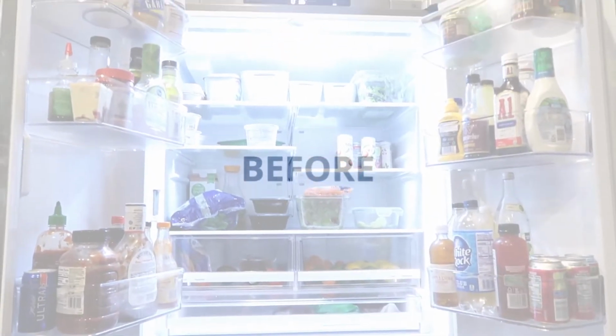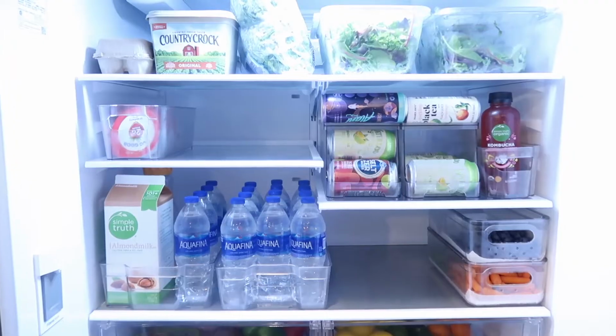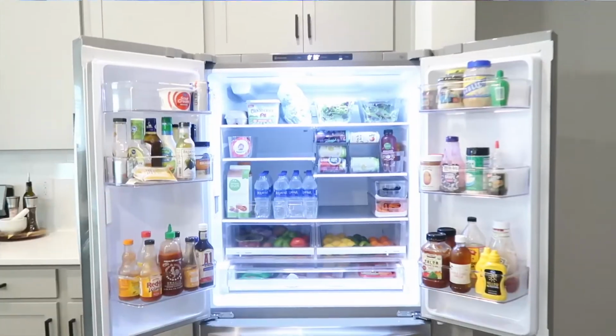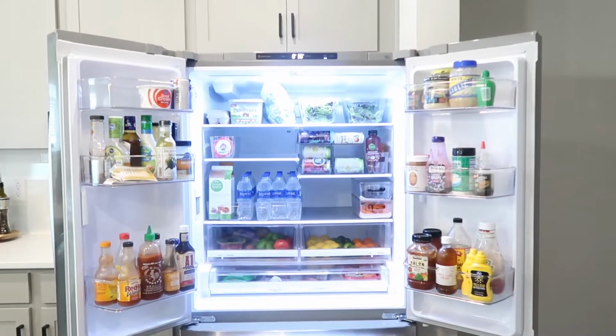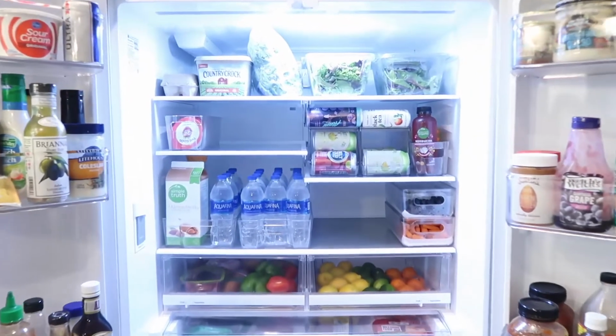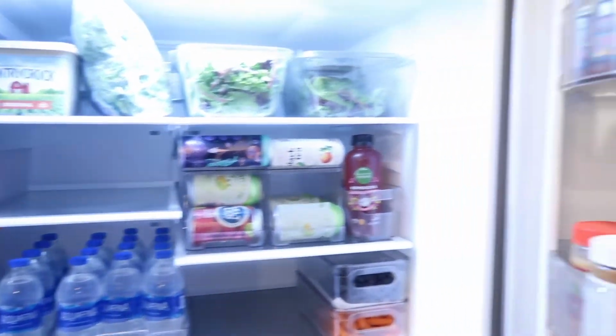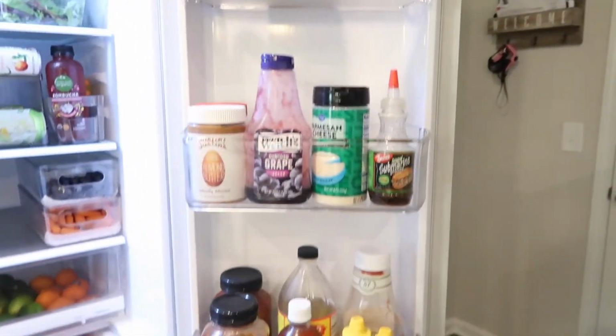Alright, so everything is placed in the fridge as you can see, and I am going to show you guys really quick the final reveal. So here is the final reveal, and I'm honestly obsessed. I'm obsessed with this. This is so beautiful, but yet functional. I feel like anyone can realistically achieve this look.